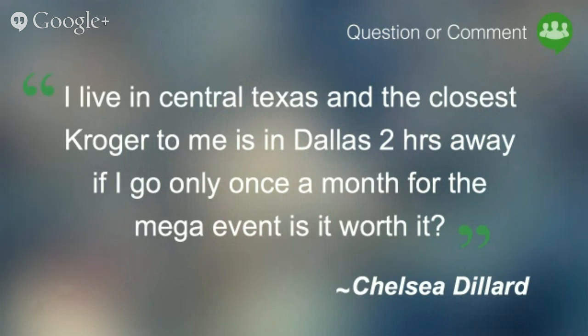Chelsea asks a kind of a Kroger specific question. Since we've been sitting on Catalina deals, I live in Central Texas. The closest Kroger to me is in Dallas, 2 hours away. If I go only once a month for the mega event, is it worth it? Chelsea, that's so hard to even imagine wanting to drive 2 hours to go to a Kroger. I would have to say no.